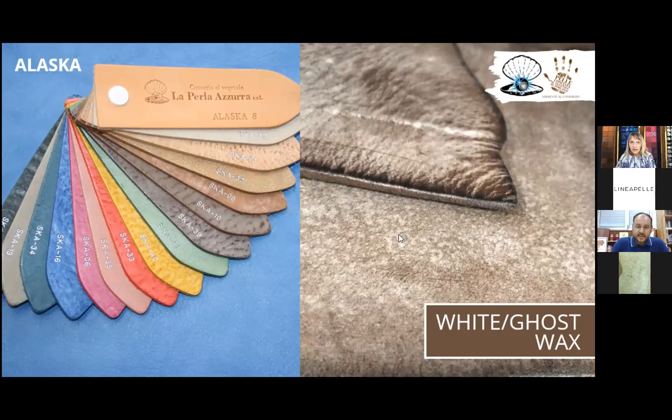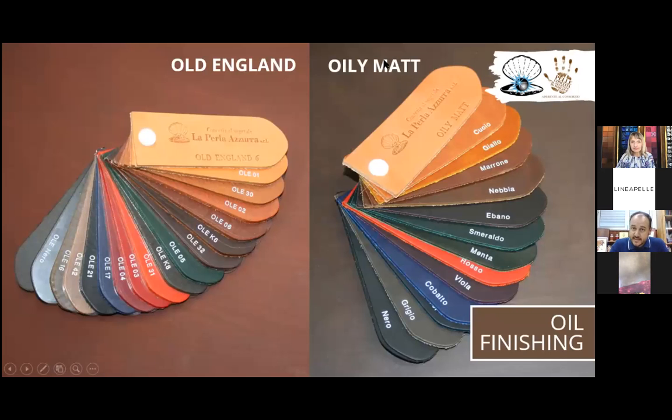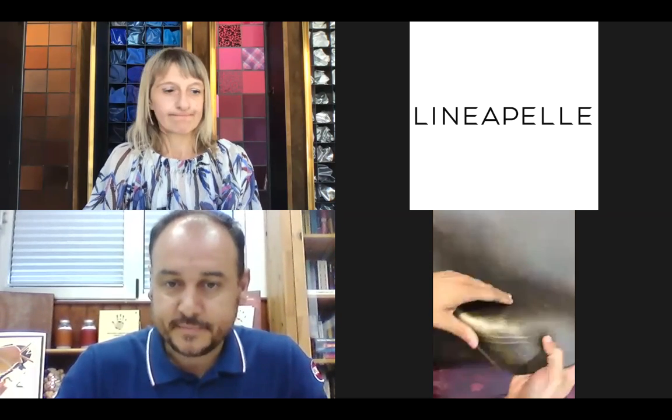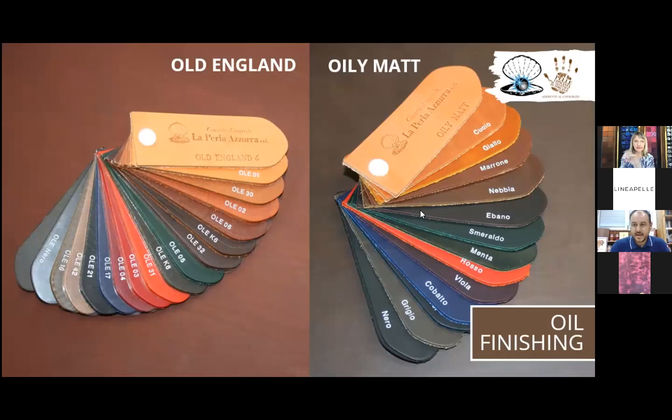Now we have another article. Oil finishing is a little bit different from the wax. Old England is natural tumbling, and oily matte is a smooth version. It has an important pull up, but in the end it has a different touch, a little bit drier than the other. Okay, so it's more dry. Yes, yes.